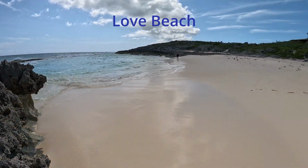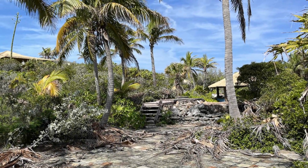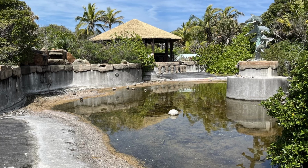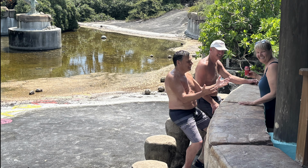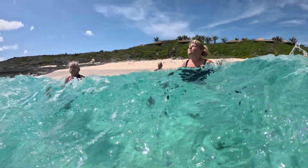Love Beach, as it's named, comes complete with a long, abandoned, overgrown luxury resort. Here's the pool, complete with its swim-up bar, where we tried to order a drink to no avail. Back to the beach to enjoy the water and cool off.